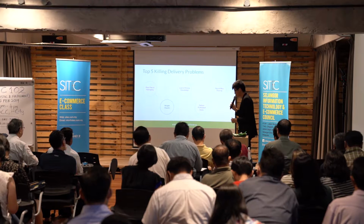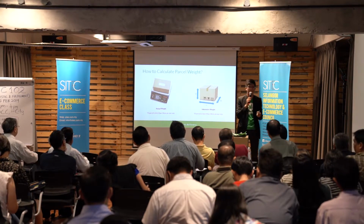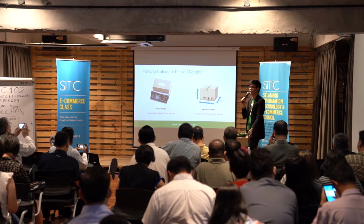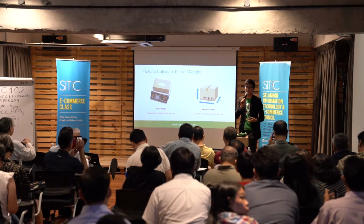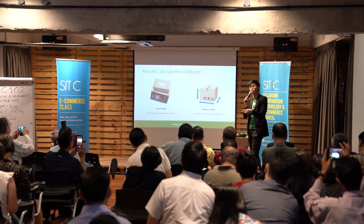The second thing I'll talk about is the weight of the parcel. Just like I mentioned, you remember to weigh your parcel. Actually, there are 2 ways to weigh your parcel. One is by actual weight, and another way is by volumetric weight. The actual weight is very straightforward. Let's say your item is 5 kg, it's just 5 kg. The tricky part is the volumetric weight.